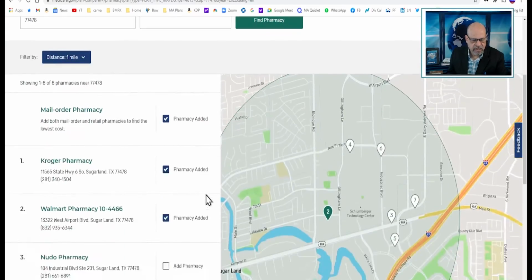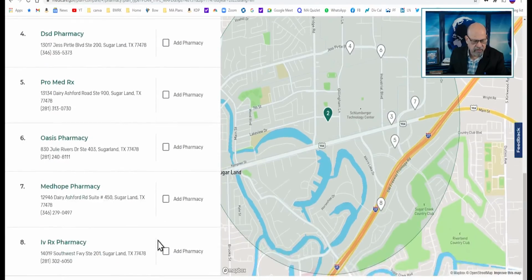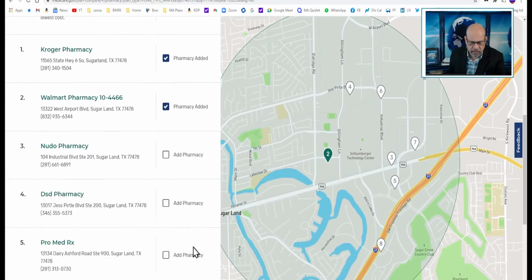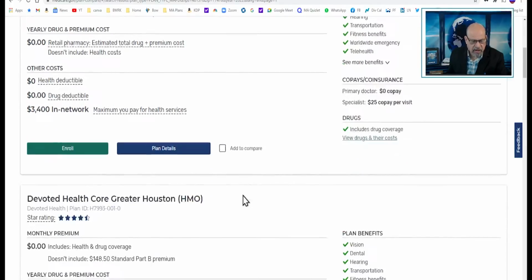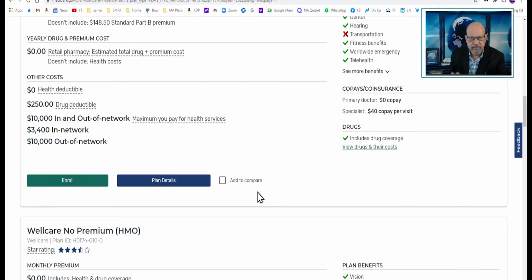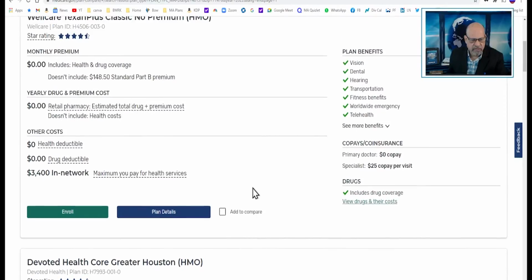Now it lists the pharmacies in your area that have the best program. You select 3 of these, like mail order, Kroger, Walmart, which are closest to your location. Then we click on Done. When you click on Done, it lists the various plans that are available in your area. This list is going to be pretty long, and it is not going to help you to streamline what is best needed for you. So let's just look at a typical plan, and I'm going to tell you how to streamline this one.